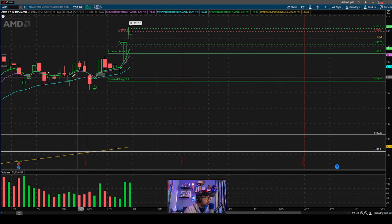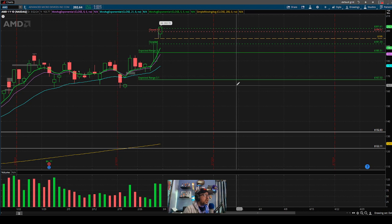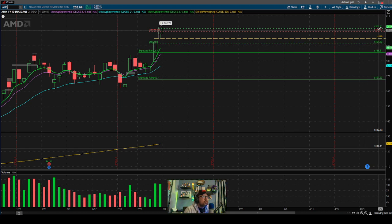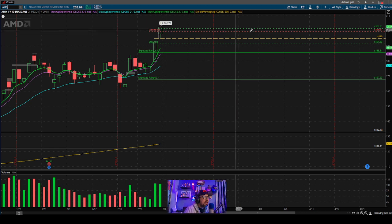Just like the other ones I've been watching, the 5-day EMA line is respecting that. It looks very, very strong. Guys, be careful out there as you're trading. I made some good money on it. From 191 to 199, I took shares. It looks like I might have gotten back in. I have to go back and check my notes.